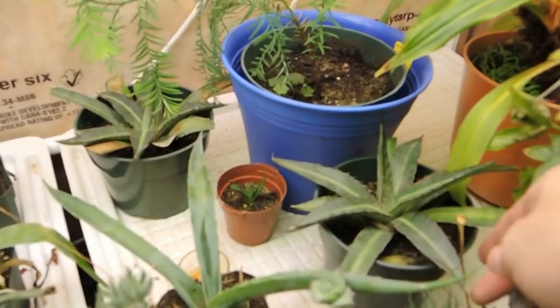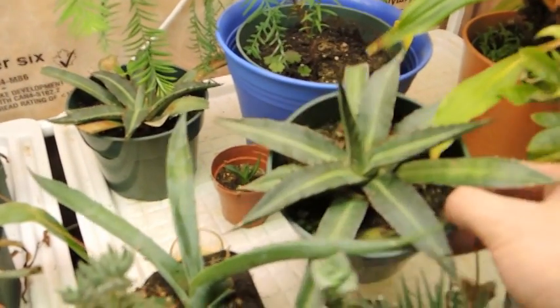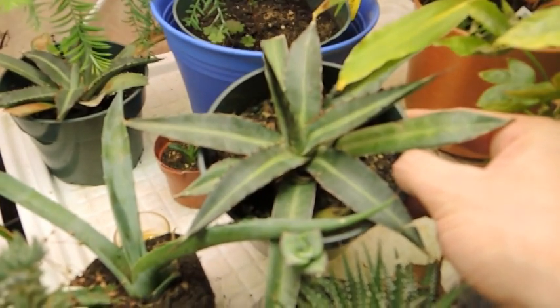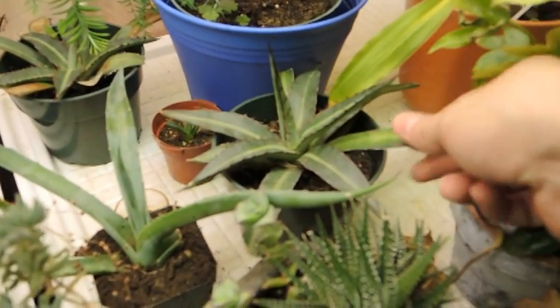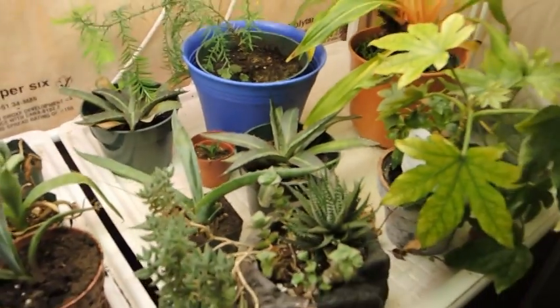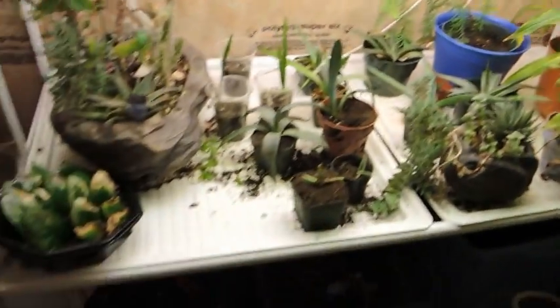These are some other agaves that came from seed. I love these ones. I love the variegation. If anybody knows the name of these ones, I'd love to know. I don't know that one specifically. What else do we got here?